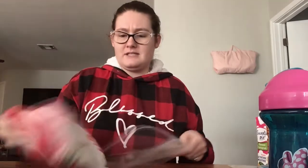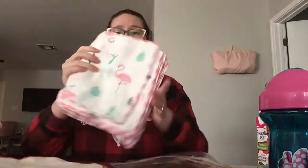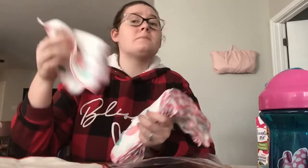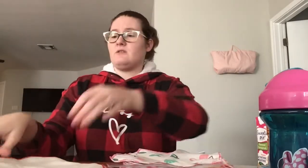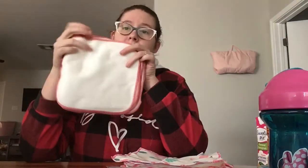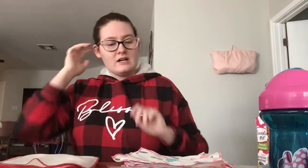But the cloth wipes, so they can come in cute patterns too. I just said, why the heck not? These ones are muslin. They're super soft. They're not going to hurt her or anything like that. They come in different patterns. And then I've got some plain Jane ones, which these ones are flannel. So these just are easy. They're a little bit smaller, not by much, but. And so, yeah, we just use that to spray and then wipe her down.